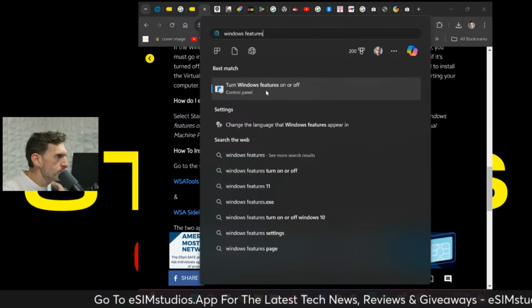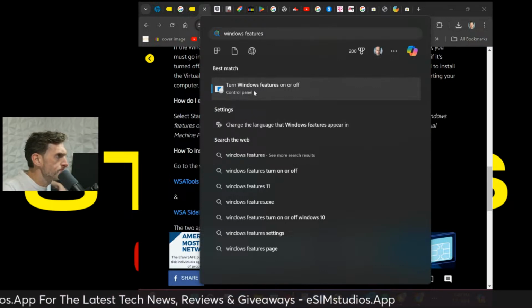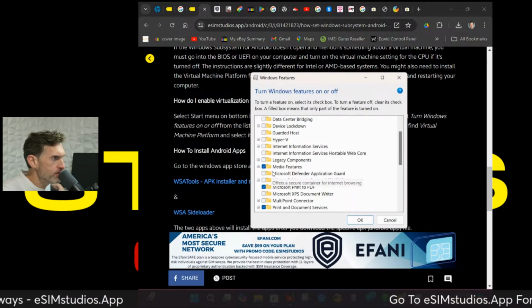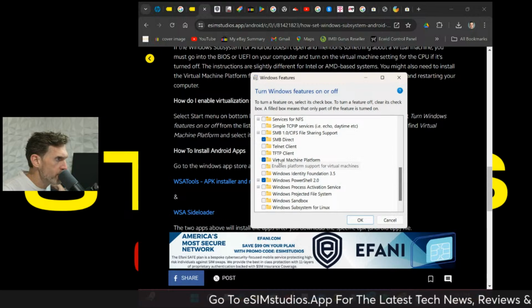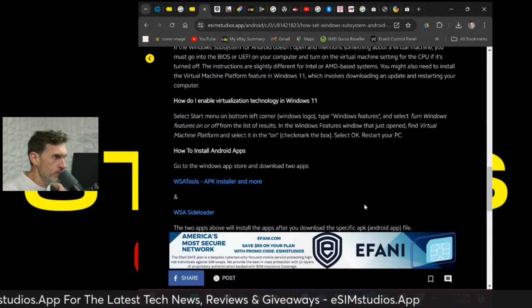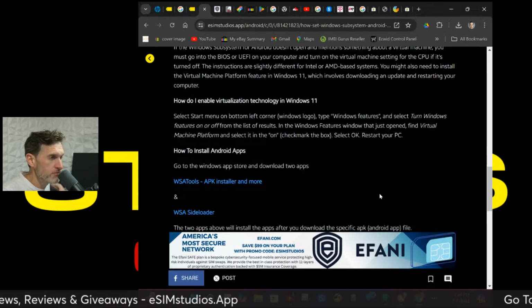But let's see here. So Windows features, and then look, you'll get this pop up. What you're going to want to do is come down here and search for Virtual Machine Platform right here. See that? Click that box, hit OK, and it'll ask you, do you want to restart? Yes. You have to restart it, or it won't activate, right?